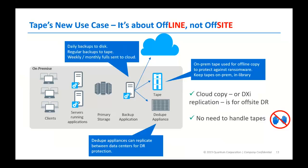Now, you can still send your copy to the cloud. You can still use those DR points. We're not saying replace any of those, but for ransomware protection, we think that on-prem tape can be a lifesaver, because those copies in the cloud can remain in the cloud, but once you start pulling from there, those egress charges start adding up. That's more costs that you need to add, and you want to make sure you avoid additional charges at all costs. So cloud copy or DX5 replication, that's your offsite for DR purposes, and then your long-term copy and ransomware recoverable copy should go on-prem tape.